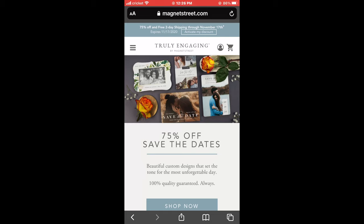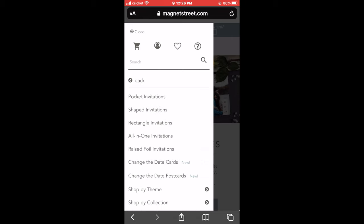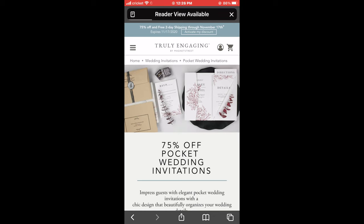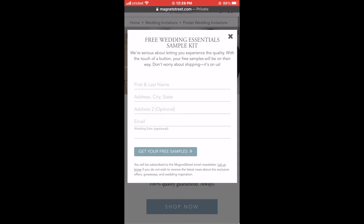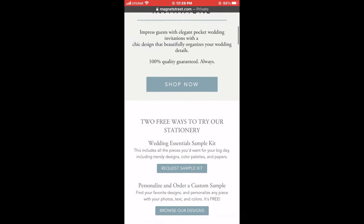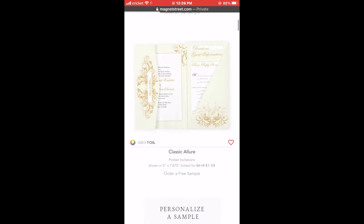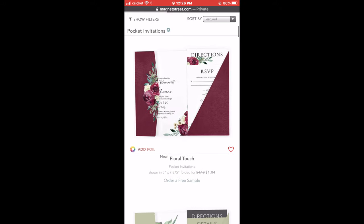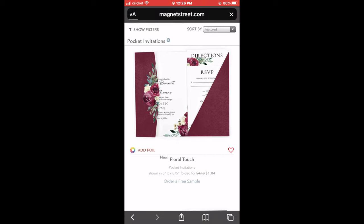Before I show you my wedding invitation, I wanted to show you the website to see how it works and looks. So you go to Truly Engaging by MagnetStreet and you click on wedding invitations and then pocket invitations, and oh my goodness, they are having a 75% off deal, which is the deal I obtained, and I was able to save a lot of money with this deal. And then the design I chose was Floral Touch, which happens to be burgundy, which are the colors of my wedding. So it was meant to be, guys, I'm telling you.